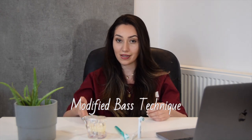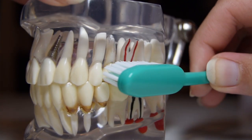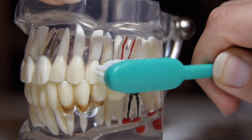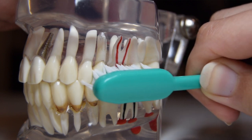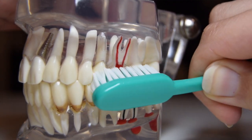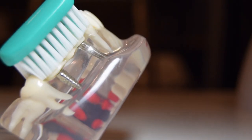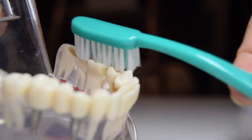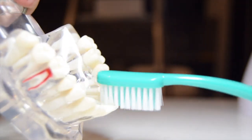Scientifically, the most effective method of toothbrushing is the modified Bass technique. You want to aim your toothbrush head at a 45 degree angle towards your gums. So for the top teeth, it would look like this, and the bottom teeth like this. You want to apply a little pressure, gently pushing the bristles against the teeth, and you want to brush in small circular motions for a few seconds, followed by a flick away from the gums. You want to make sure that you brush all surfaces of your teeth, the front, the back, and the chewing surfaces.